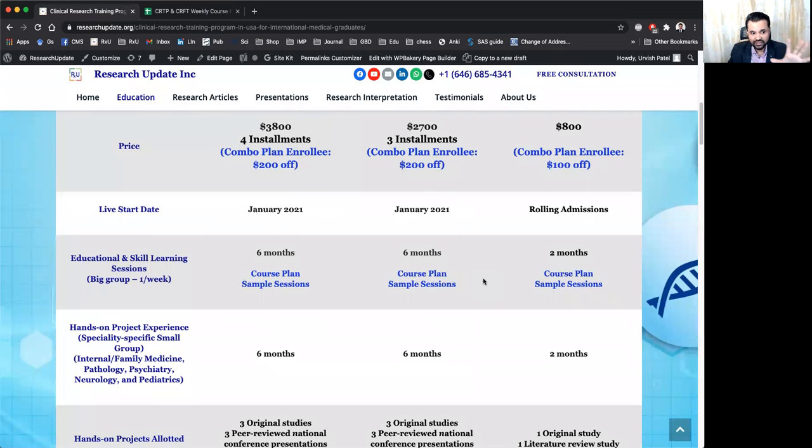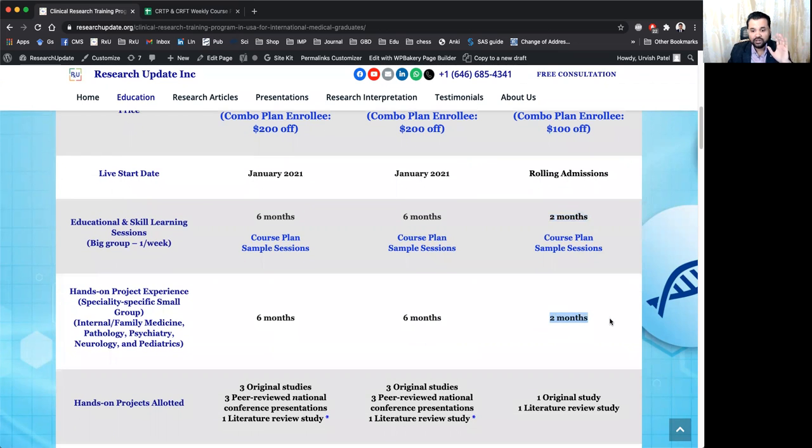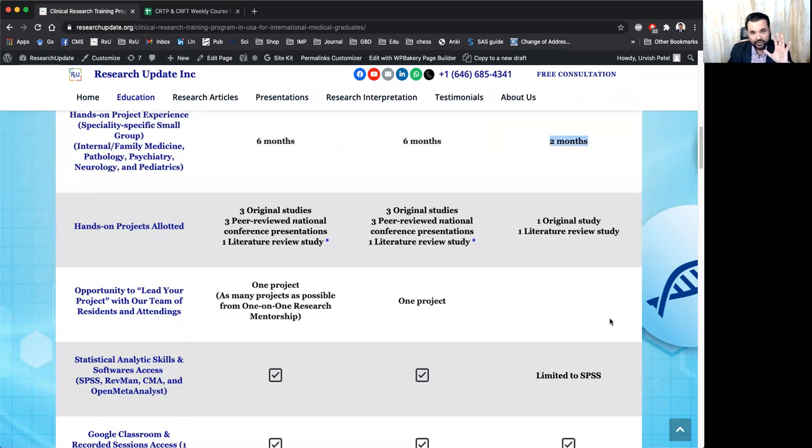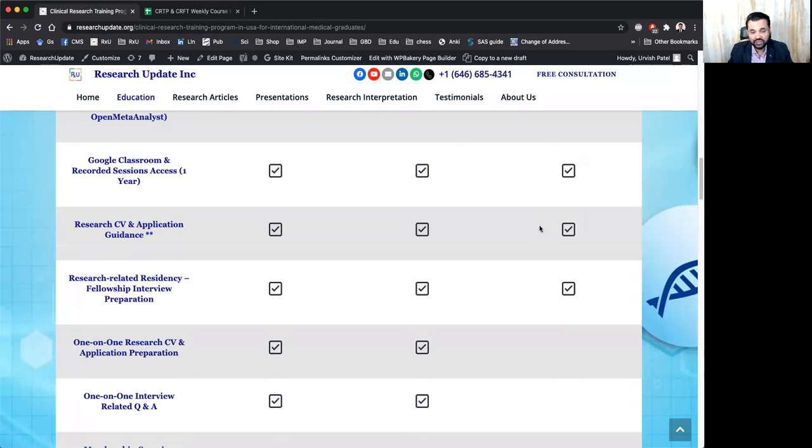So your educational and skill learning sessions will be for 2 months, and hands-on project experience will be for another 2 months. You'll be given one original study and one literature review study, which you need to complete within those 2 months. And we are going to help you make sure it will be published successfully in a shorter duration of time.